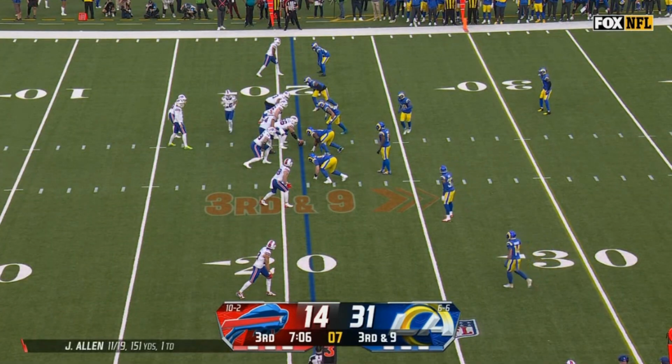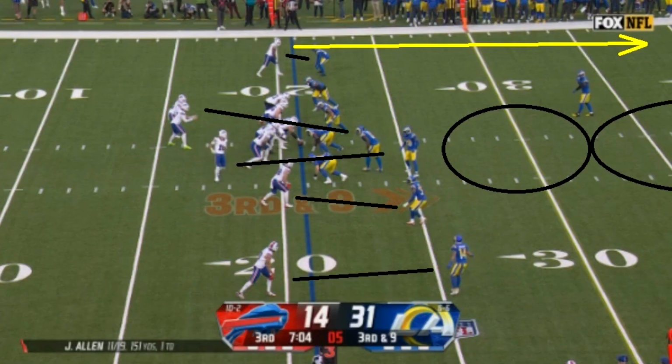However, now let's go back to the positives because there are so many. One thing you have to bring up is they were down so much in this game, down 17 points, essentially needed touchdowns every possession, and were just able to hit on so many of these plays. I said they weren't perfect, but in the second half, they basically were.